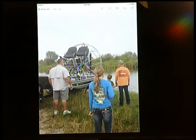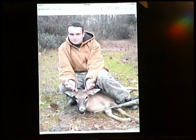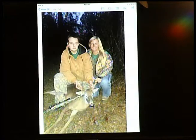Okay, let's talk about this one here. That is Luke. He killed that 10-point on private property we're able to go to in Bay County. A very generous landowner. Luke had a kidney transplant. He only has one kidney, and we almost lost Luke about a month ago, but he's still with us. Here's another picture of Luke and Kristen Young, his guide for the day. I told him, boy, you better smile. Kristen lives up in Jackson County, I believe. Good job, Kristen. Thanks for doing that.